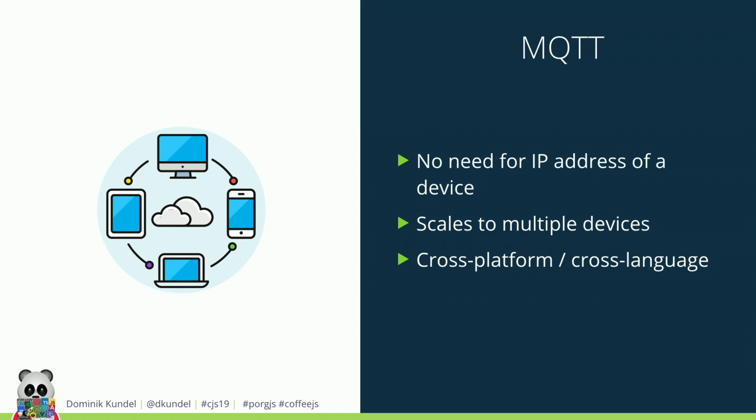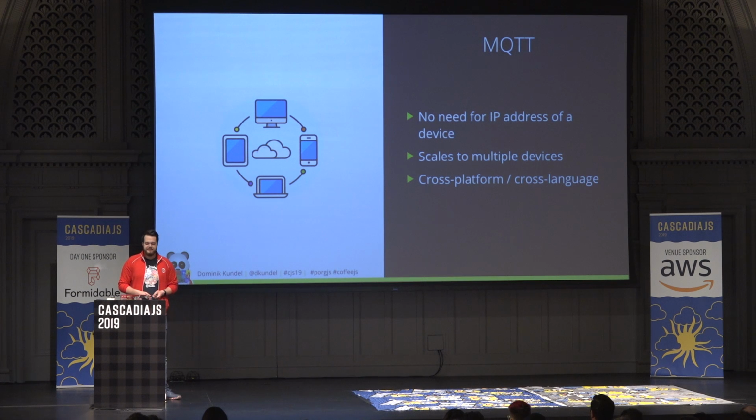The great thing about that is that you don't need to know the IP address of every single device. You need to know the address of your messaging broker, and that's about it. And therefore, it scales great to multiple devices. So if you want to have 20 devices that can tell you if a button is pressed, you can do that. If you want to listen with 20 servers to whenever a button has been pressed, that's possible as well. And it's cross-platform and cross-language because it's ultimately just a protocol like HTTP.